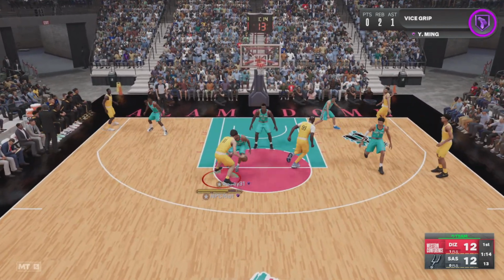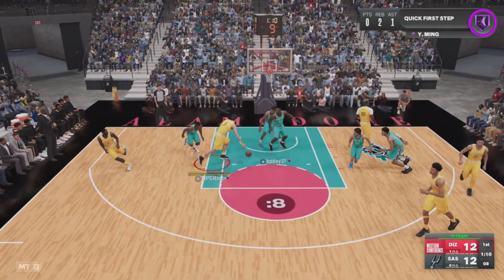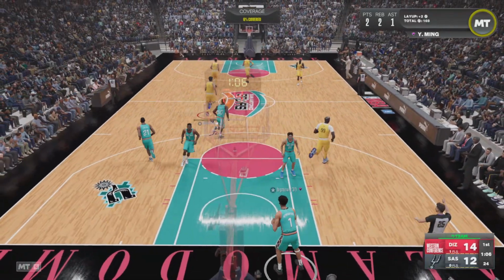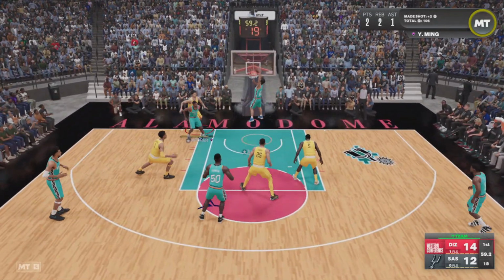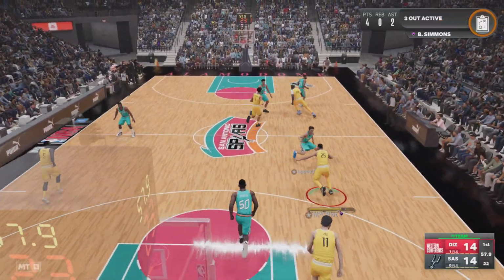Pass to Yao. Off to a good start as he hits his first shot attempt. And once he got to the 10, I think he was surprised to find himself that wide open. This early, they should be showing a lot more energy on defense. It's not there.